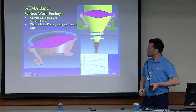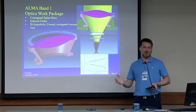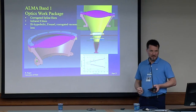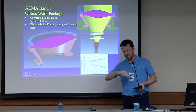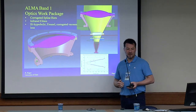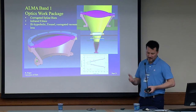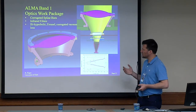Okay, we have done many things for ALMA, but this is the flagship project of the last decade of our laboratory, which was building ALMA band 1, one of the bands that did not come with ALMA originally in the first proposal. We worked in a team, in a consortium with Japan, Canada and NRAO, to build this receiver. Particularly our work package was the optics.